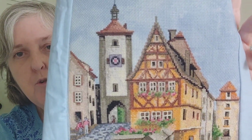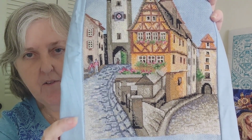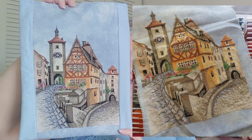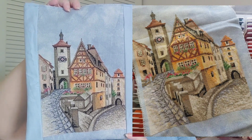So let me bring it in real close, and you can see this has a little bit of backstitch, not a lot, but the backstitch really does make all the difference. Here's a picture of it without backstitch. So I'm going to put that there and then put this here. And then you can see the difference the backstitch makes. So I'm real happy. I'm going to be putting this in the mail here real shortly, and probably tomorrow I'll head out to the post office. So that was it for finishes. As far as page finishes, section finishes, fully finishing, that was it.